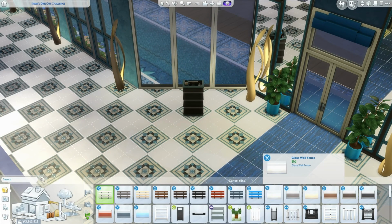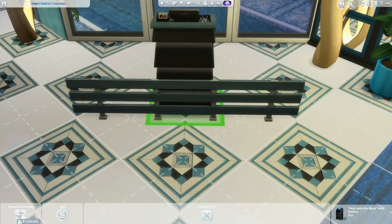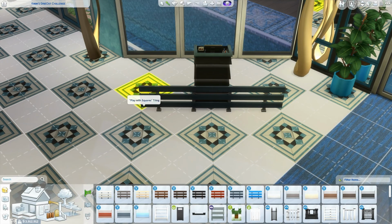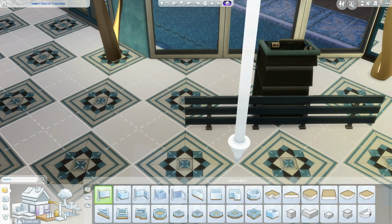So here is the host station at the entrance. I wanted to make a little nice area. You will see I will add some seats as well, and I also will put in a wardrobe not too far away from this host station.